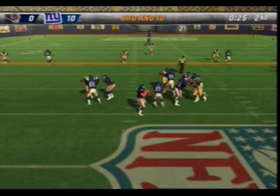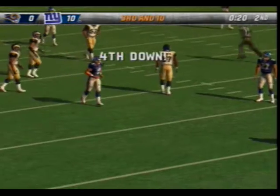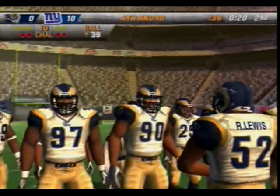The Rams come out in a dime package. Throws to the end zone. The defense was coming after him on that play. He knew he didn't have much time, and he decided to get rid of the ball quickly on that one.